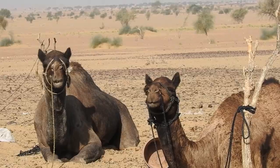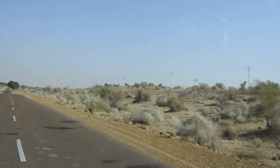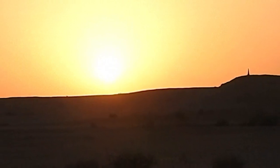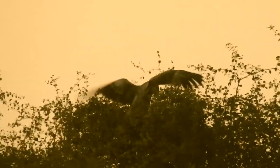This is nothing but a portion of Desert National Park. More has to be explored. In this dry, rigid, tough region, life is going on smoothly with tough competition. In spite of every odd, the new generation will grow up.